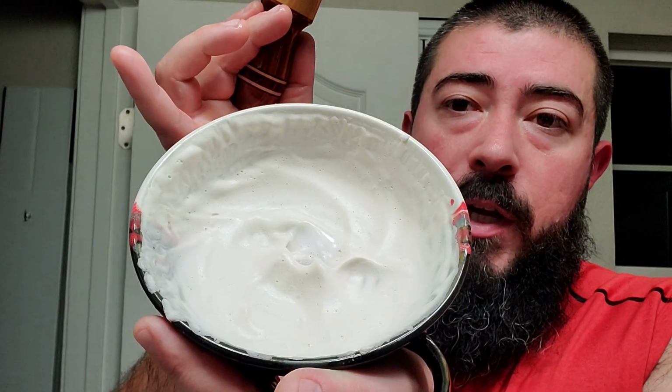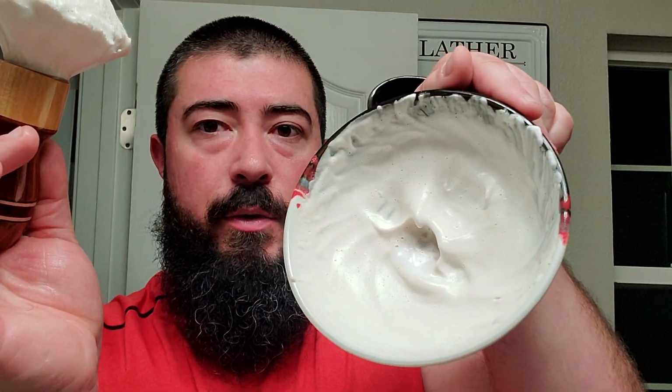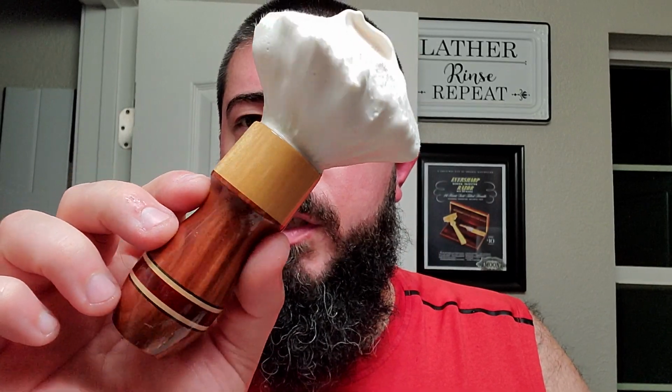We got the Thirsty Badger shaving bowl right here, all nicely lathered up with some beautiful suds. Kind of have a light brown, light tan type color. And since we're using a tobacco scent, I felt like it was the perfect time to bust out the Leaf Lads handle made by Kent Designs, sold by Moon Soaps. And we got an AP Shave Co. Cashmere synthetic knot on top.